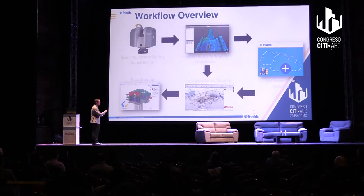And once you're in Realworks, there are two ways you can go. You can go directly into, say, Tekla Structures, or maybe Autodesk, whichever platform you're using. Or you can use the Tekla Point Cloud Manager. Maybe you don't have Trimble Realworks. You can use the Point Cloud Manager. It's just like a backdoor into Tekla, to bring the point cloud in and manage it. And then once you've done all your analysis, you can bring that into Trimble Connect, down there at the bottom, to share that data with many contractors out in the field.